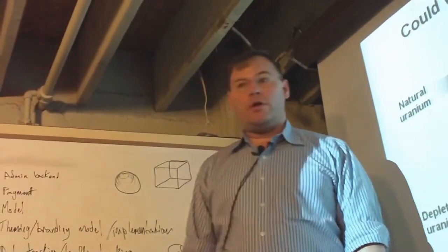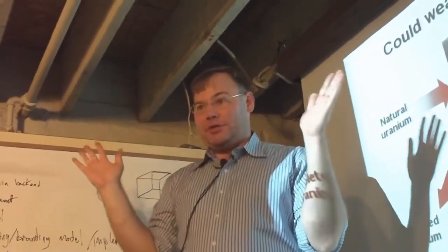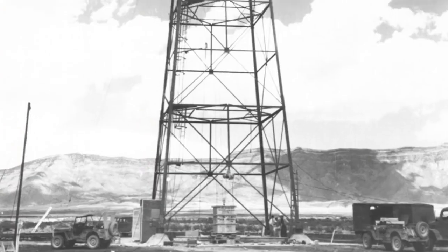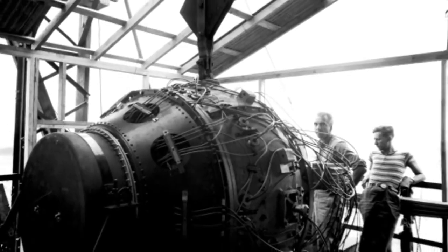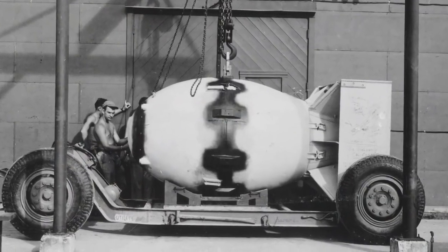And chemically separating things is like a bazillion times easier than isotopically separating it. Because uranium-235 and uranium-238 are like identical chemically. There's no chemical difference between them. And that's how they made the first nuclear weapon, the Trinity Blast in New Mexico. And that's also how they made the Nagasaki bomb, Fat Man.